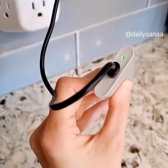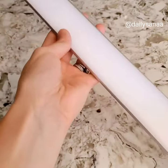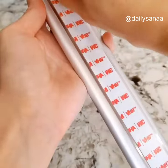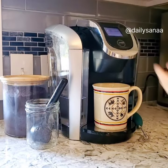Don't have access to an outlet? Try these rechargeable automatic motion lights. They have a touch control dimming feature and are super easy to install. You simply peel the adhesive strip on the back and place wherever light may be needed.